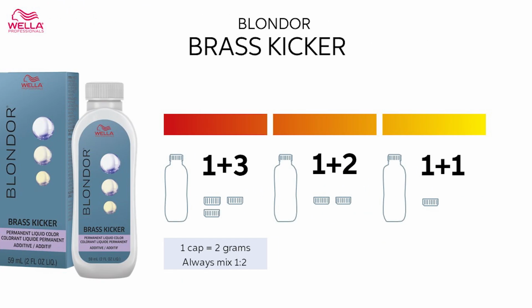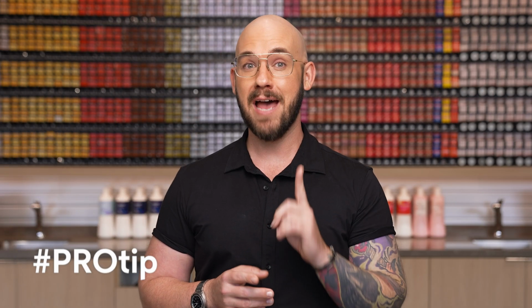Let's chat about how to use our brass kicker. You can mix 1 capful up to 3 capfuls of our brass kicker with 1 bottle of Blondor liquid toners. For every 1 capful of brass kicker, add 2 capfuls of developer, a 1:2 mixing ratio. Pro tip: 1 capful of brass kicker is 2 grams. Now remember, the warmer the hair, the more brass kicker is recommended to use. In a 1:2 mixing ratio with Welloxon Perfect 6% or 20 volume, we recommend 30 grams of toner to 60 grams of developer.